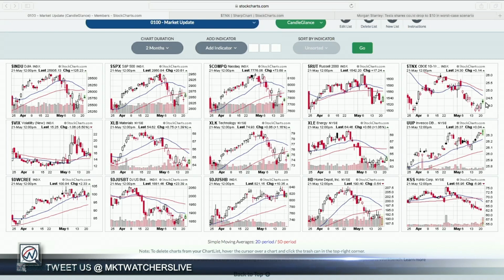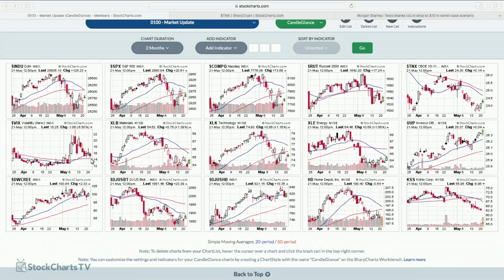So good news there in that money is rotating away from Treasuries. Volatility index continues to move lower, also a good sign despite the selling yesterday. Today's recovery, you can see the VIX now trying to push back and actually on an intraday basis moved to about a 2 to 3 week low earlier today.